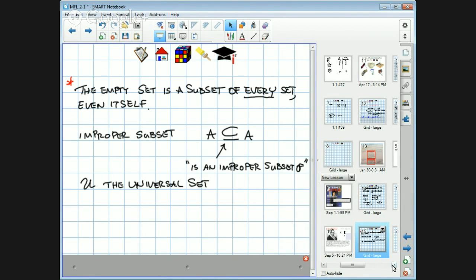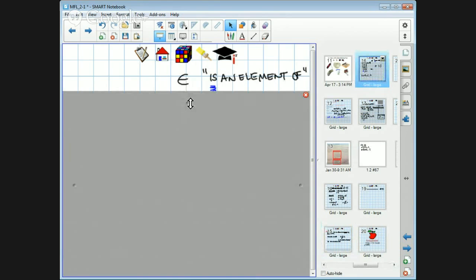Okay. There's another symbol we'll be using in this chapter. This funny looking E stands for is an element of.